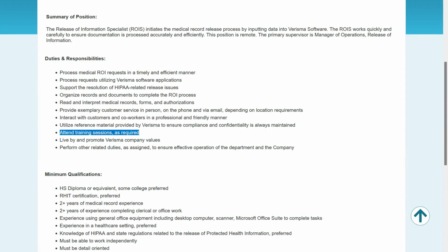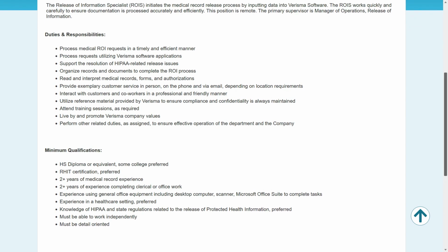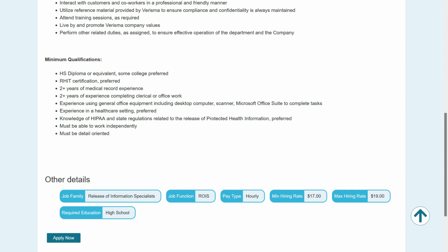And it looks like they will train you in this job. So all they want is a high school diploma or equivalent. Some college is preferred, but that's just preferred, it's not required.